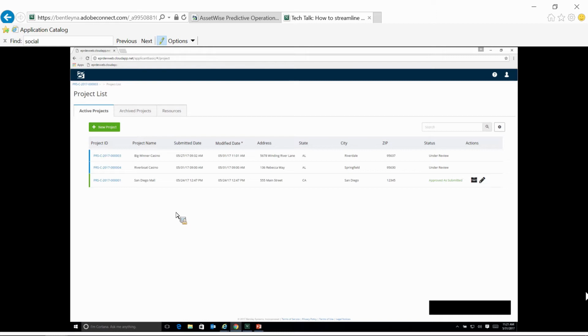So as you'll see as we go through this, it's very intuitive, with a minimal amount of buttons. Buttons that aren't appropriate for the submitter or the project that they're looking at are grayed out to make sure that they can only do what they really need to do, and they only see what they really need to see. It's not an overly complex interface.